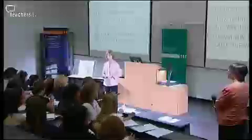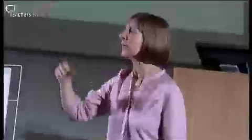I want you to tell the people around you and write on the whiteboard the number of letters there are in the word phoneme. That shouldn't be a problem. And the number of phonemes that there are in the word phoneme. Okay, 7 letters, 5 phonemes. So everybody agrees, 7 letters, and you can hear 5 phonemes.